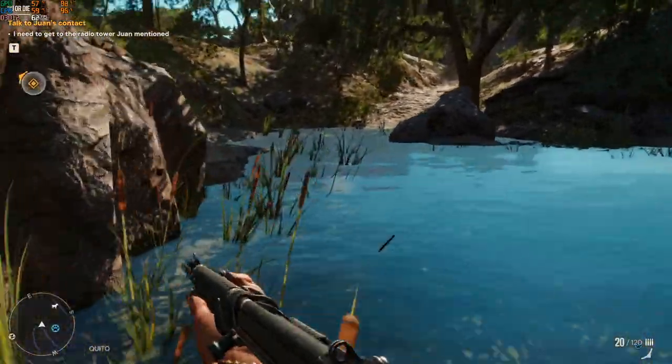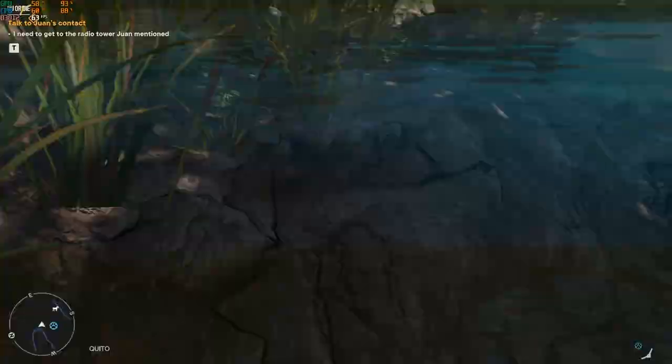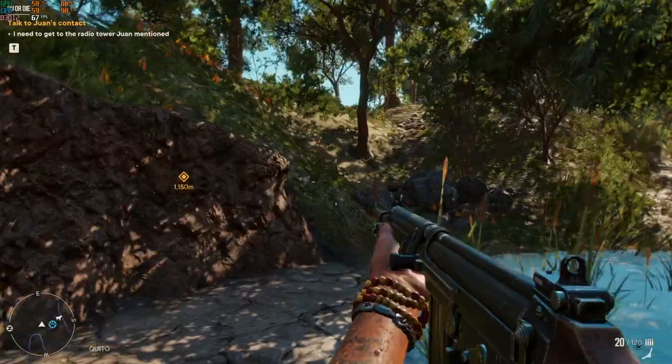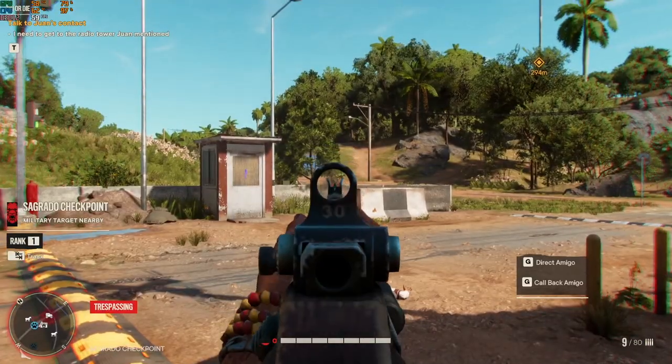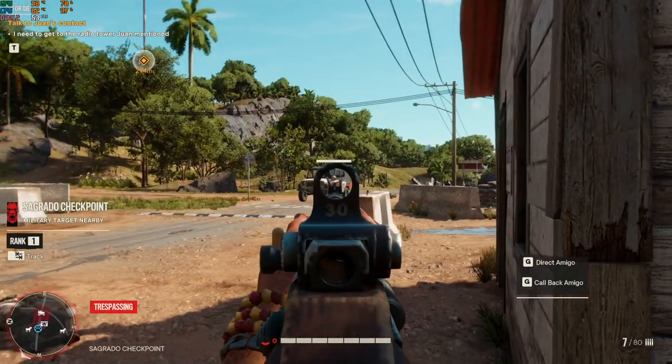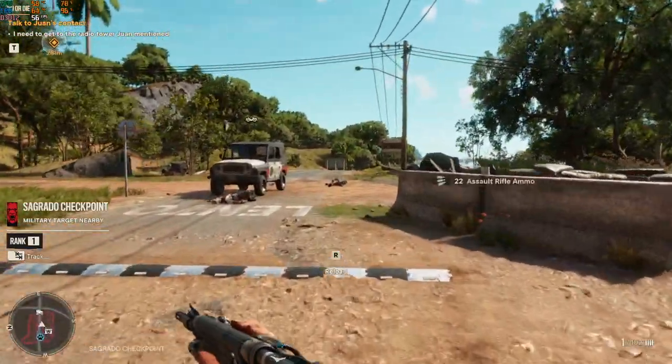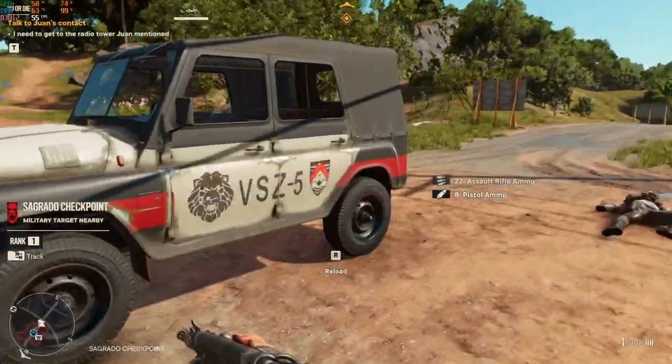So in game, the frame rate can really fluctuate depending on what's going on the screen. When you're just exploring around in the jungle, it has no problem sitting around 60 or 70 FPS. When you get into an action heavy scene like you see right here, it kind of dips into the 50s with a little bit of the 40s. But overall, it's a pretty playable experience and I still had fun.